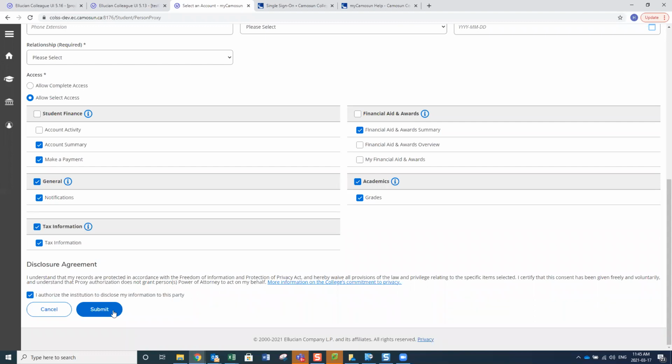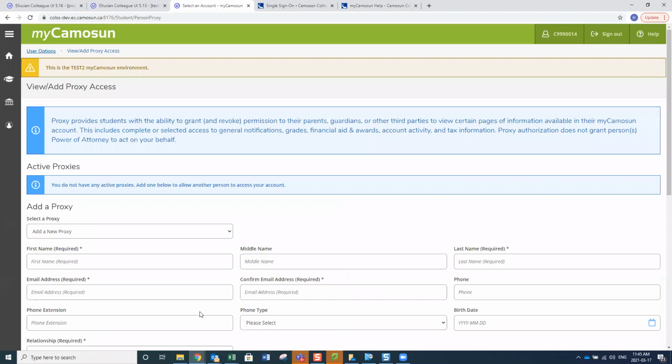When you do this, the system will generate an email and send it to your proxy. And if they've never been to Camosun before, it will generate a new ID for them, and it will have that information in the email. Then another email is sent to them with a password. So they get two emails and their very own login after you submit the add a proxy. Once they're added as a proxy, you'll have the ability to revoke the access if you no longer want them to have it, or you can edit the access. If you decide that you no longer want them to have grades, then it's editable as well.